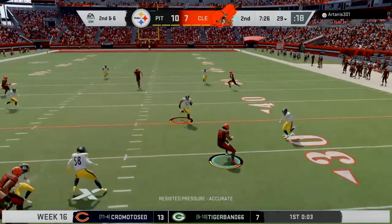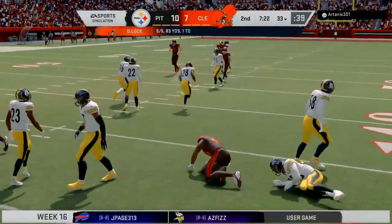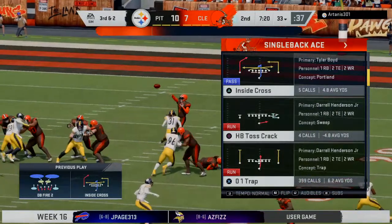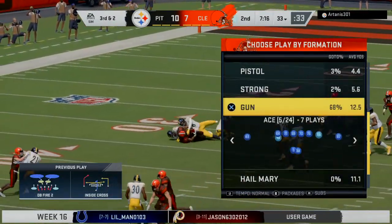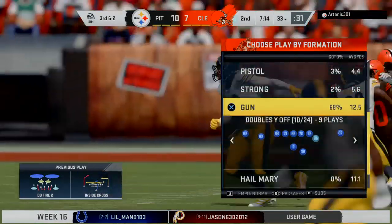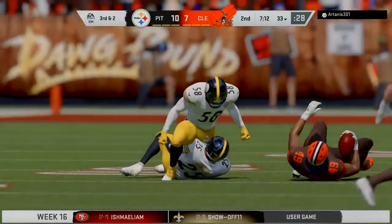I think pressure is always the first way to go. Pressure. I love it. We'll see if they dial it up this drive. That catch good for 5. It's third down. Well, they were unable to make anything really big out of that, but it's not a bad idea to find your tight end and give him an easy completion and keep moving things forward.